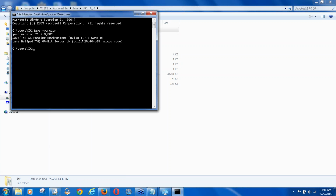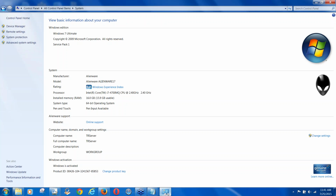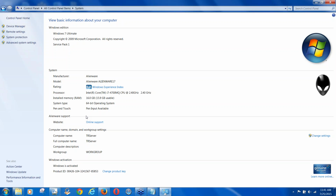So you can point to 1.6 in the environment variables, and it will show you 1.6. If you point to 1.7, it will show you 1.7. If you point to 1.8, it will show you 1.8. So you could have multiple versions of Java sitting on your machine. Whatever you are pointing to in the environment variable is what it is going to use. All right. If you have any question, ask me.